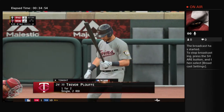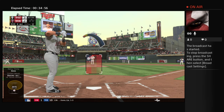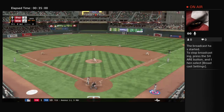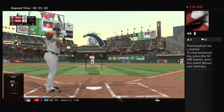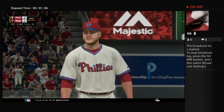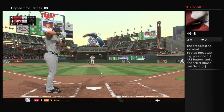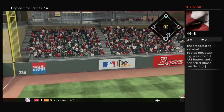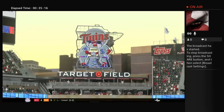Third baseman, number 24. Trevor Plouffe will stand in. A strikeout victim his first time, and then a base hit last time around. And a high strike there, 0-1. That's taken. Now it's 0-2. That's a two-seam fastball right there. It looks to the hitter. A drive that's got a chance. And that ball is gone to tie it.